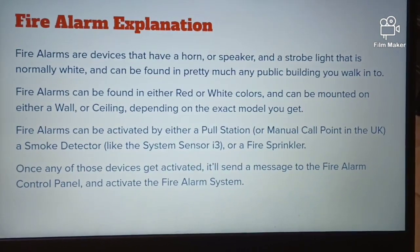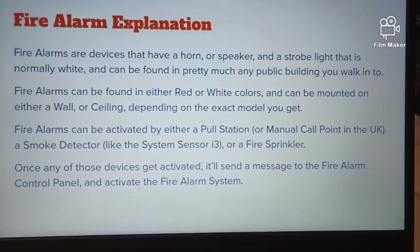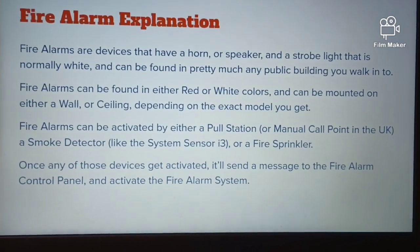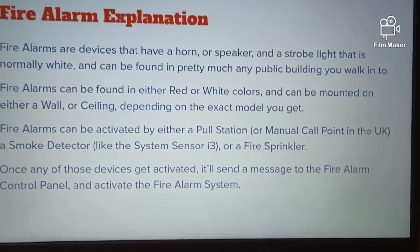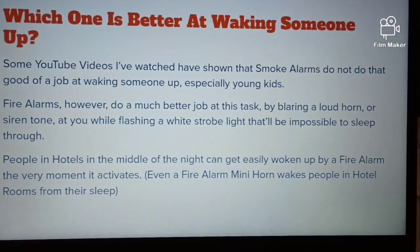Fire alarms can be activated by either a pull station or a manual call point in the UK, a smoke detector like the Citizen Sensor i3, or a fire sprinkler. Once any of those devices get activated, it'll send a message to the fire alarm control panel and activate the fire alarm system. Which one is better at waking someone up?